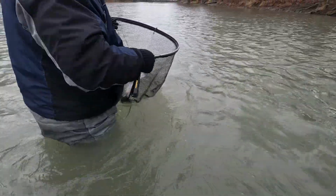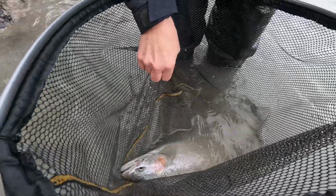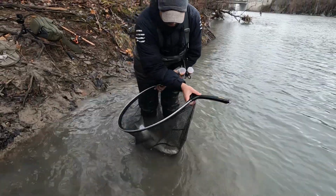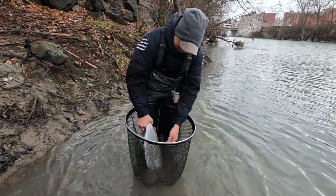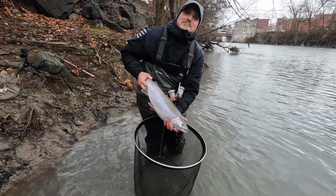All right. Let's get him to the bank, get him unhooked, and we'll show him to you. Oh, smokes. Oh, he's pretty. He's real pretty. Look at that. Gorgeous. When you're standing in the water, you got a little system: put the net between your legs and then grab the fish.